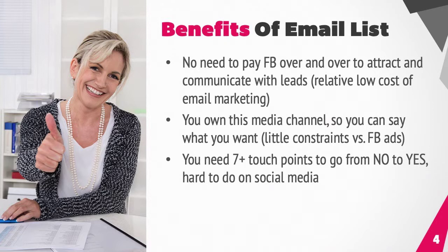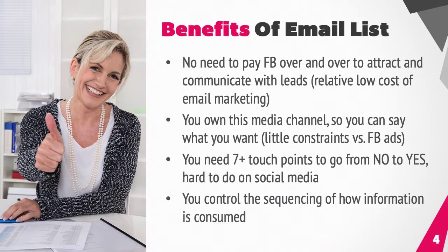And so this is really hard to do on social media. You're relying on people continuing to pay attention to your social media updates. You have to run Facebook ads to be top of mind. Again, with an email list, you can just email them in their inbox, and we're going to talk about how to get your emails opened. But at the very least, there's a straightforward path to get in front of them and deliver the touch points, especially in the right order in which they need to see them.